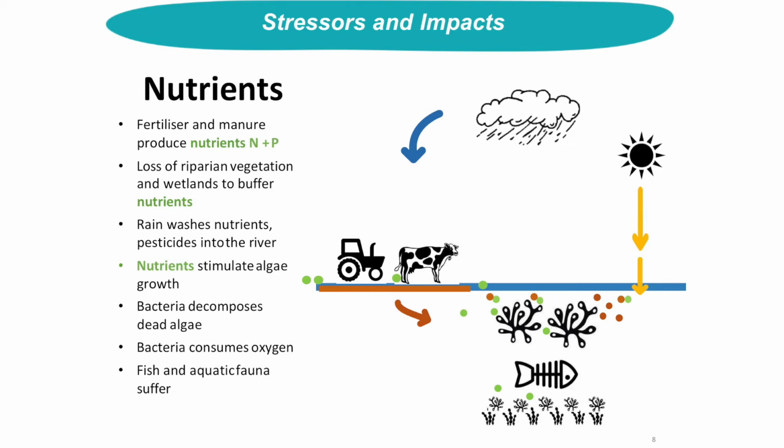We might have on a farm a loss of the riparian vegetation. That means the vegetation along the river bank, and that vegetation is really key because it does help filter out the nutrient and sediment before it reaches the waterway. Wetlands have a similar function, and that might be a natural wetland, or it could be a constructed wetland, like say on the spillway of a dam.